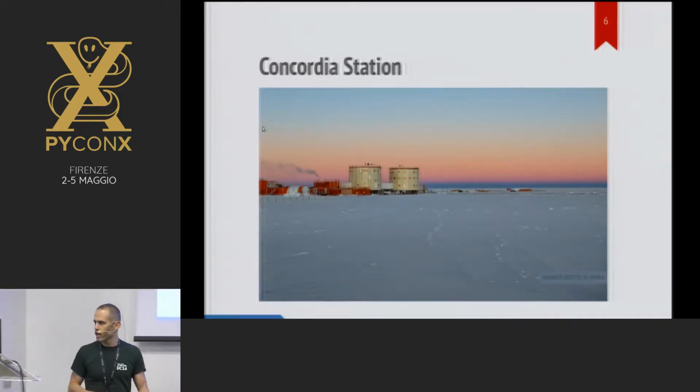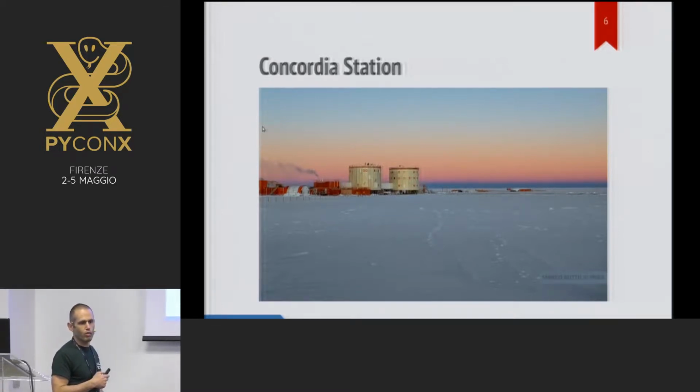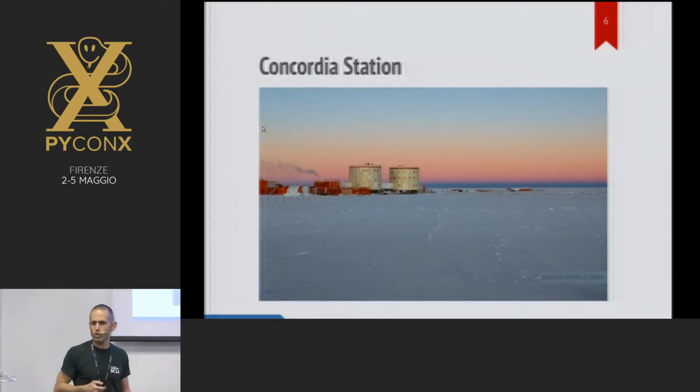This is Concordia. On the left side, you see, it is composed of 2 towers. On the left side, there is what we call the noise tower, because there you are allowed to make some noise, because on the 3rd floor there is a kitchen and a living room. And in the other tower you cannot make any noise, because there are the bedrooms and the offices on the 3rd floor.